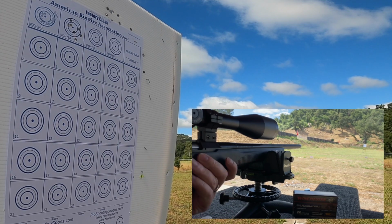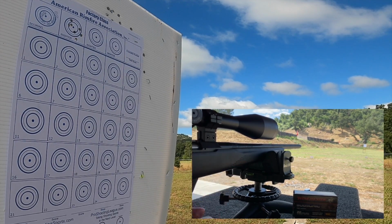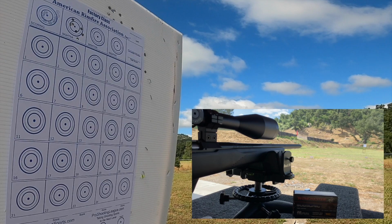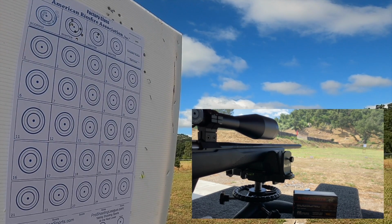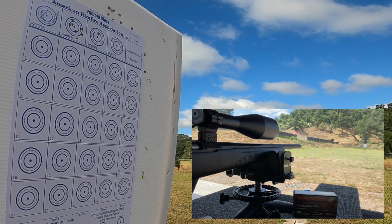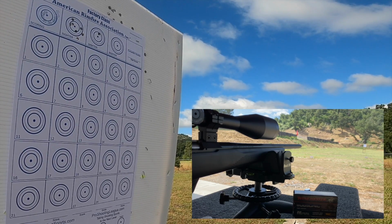But just like the Aguila, the flags are doing nothing. It looks like a shotgun, basically. Tried to shoot the target. I'm moving on to sighter number 2. Give me 2 or 3 rounds just in the same place, please.